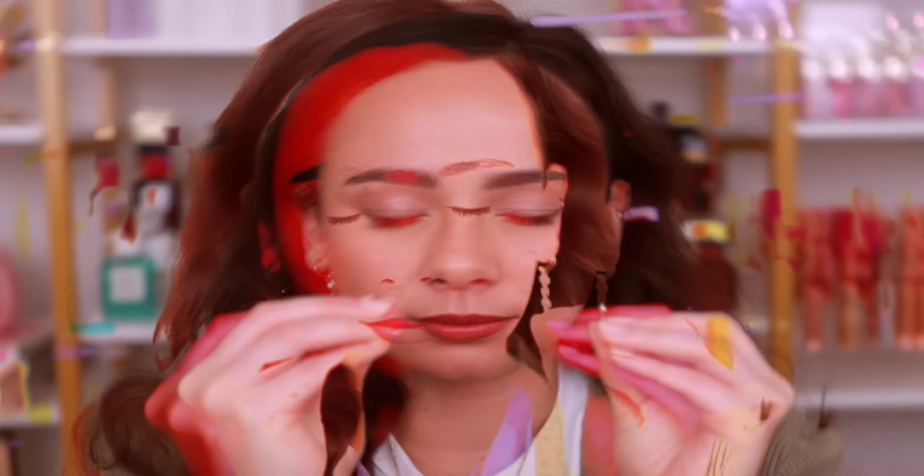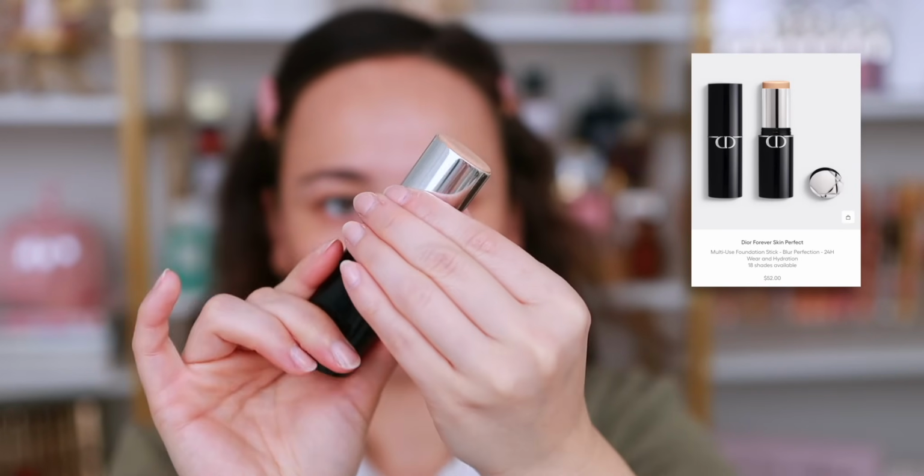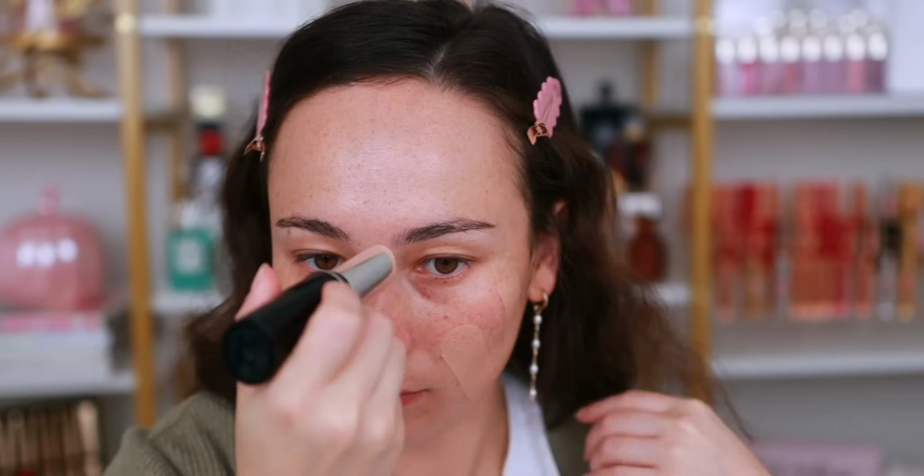Now, foundation. I have one that is just one of the best foundation sticks I've ever used. It's from Dior, Dior Forever Skin Perfect. I'm wearing the shade 2N. This is a Dior foundation in a stick form. I have always felt like the Dior foundations have this unique finish to them that's really skin-like and healthy, but perfecting and smoothing at the same time.